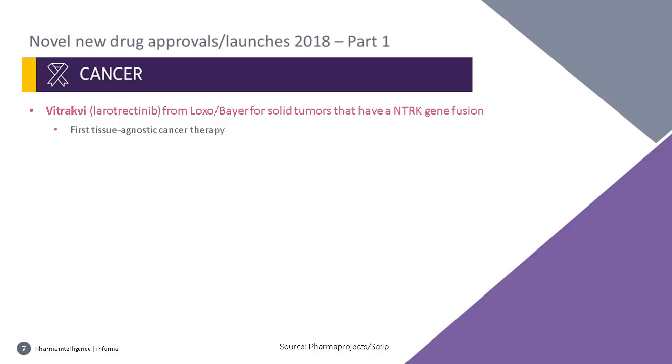It also has a rival coming up in the form of Roche's entrectinib. That's currently waiting approval in the US and the EU. And Roche is developing a companion diagnostic, which it hopes will help identify the rare patients and help it when it comes onto the market, because obviously it's coming to the market second.